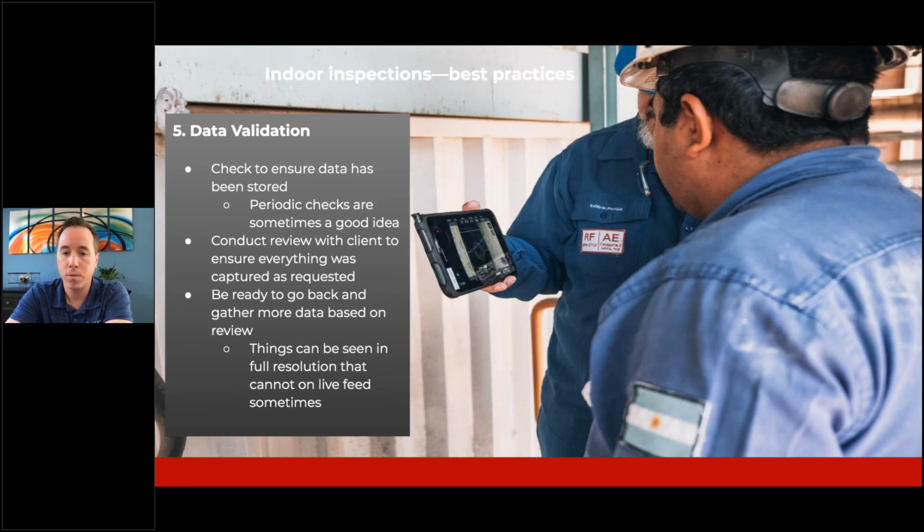Once all that's done and you've got your Elios 2 in there and you've got all your data, you want to make sure that all of the data has been stored, especially on big jobs. Periodic checks are a great idea. You've done a handful of flights. You want to make sure that all of your data is saved, and it might even be a good idea to back that up prior to doing your next set of flights. If something does happen to the drone while it's in there, it's always a good idea to have your screen recorder on, so you have a lower resolution backup. But checking your data periodically and backing it up between some number of flights is a good idea, just in case.